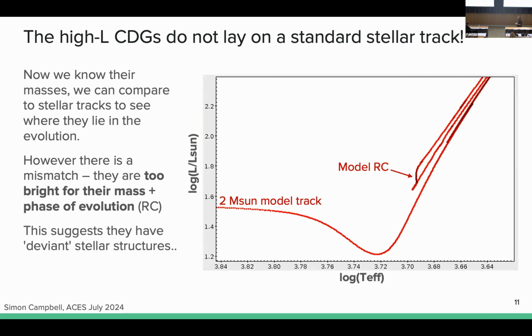Okay, so now we know their masses. We can do this trick with comparing them to our stellar track. So here's a two solar mass track, which is sort of typical for these overluminous red giants. And this is where the red clump should be. They spend tens of millions of years here. And just to drive home the point, that's where our carbon deficient, overluminous red clump stars are. So yeah, they're just weird. And so this suggests that because they don't fit on a normal single stellar track, something strange has happened to them. They have deviant structures for some reason.